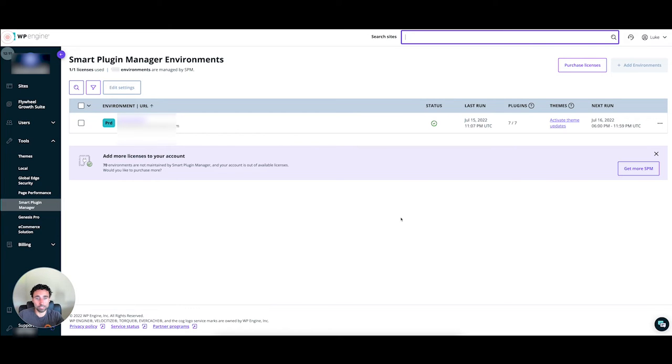It's going to find those plugin updates, do an update, and do regression testing, which means it's going to look at your website, check all the pages, and see if anything has changed visually. And if it identifies any major changes in the site, it's going to revert the site back to the way it was before the plugins were updated. So you can order SPM licenses on every single install on your site, on a per-install basis.